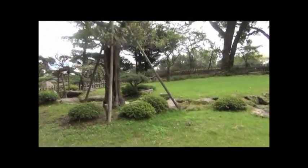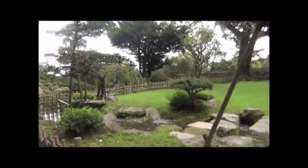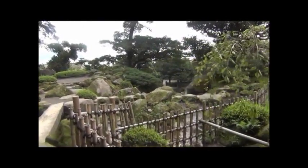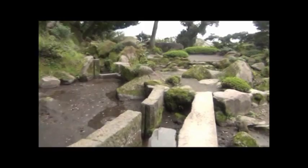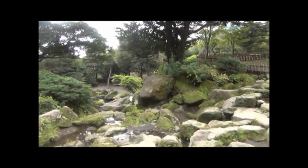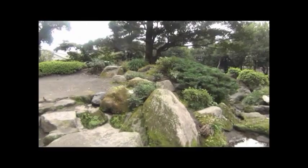This design was employed only for exquisite, high-class residences, using lots of stones. It's amazing. This is only a small part of the Sengen-En garden.